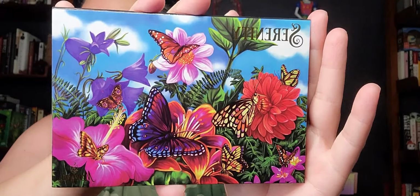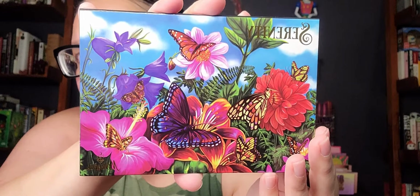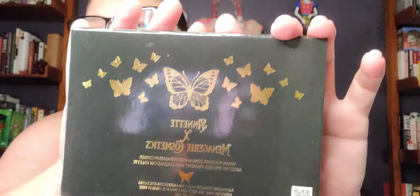So that is beautiful. Look at that. My cousin Inez would love this with the mariposas, the butterflies. Look how gorgeous that is. That is a beautiful palette. And again, on the back, we have butterflies. So beautiful. So let's open her up.